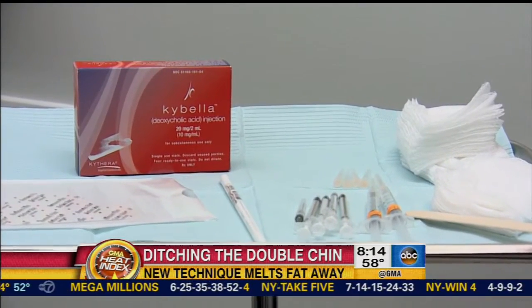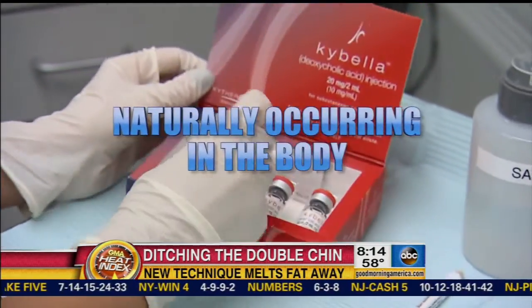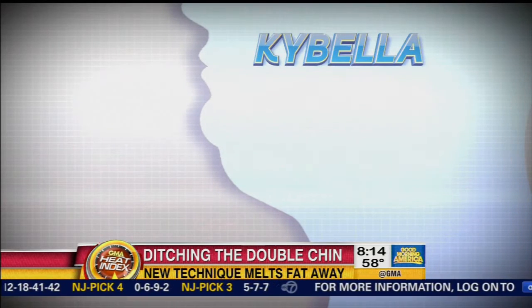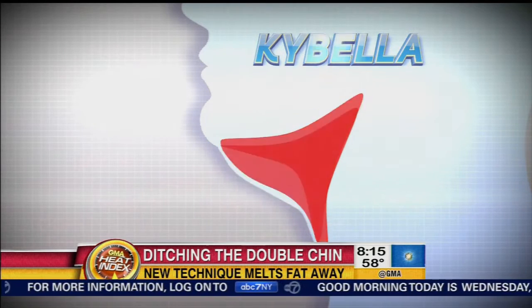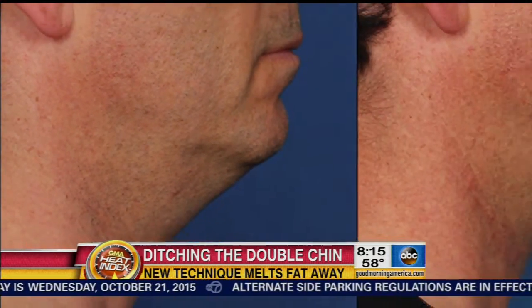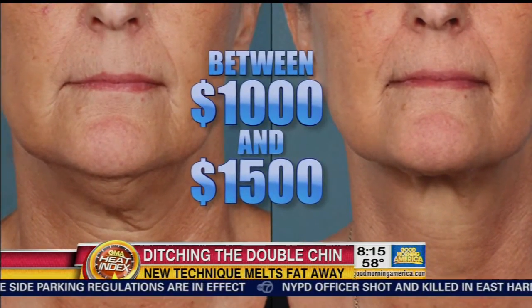Kybella is the only product that can actually melt or dissolve fat underneath the chin. It's called Kybella, a recently FDA-approved injection using deoxycholic acid, a naturally occurring substance in the body that helps digest the fat we eat to destroy fat cells. We inject Kybella into the area right underneath the chin. The fat cells rupture, and then the body flushes those dead fat cells out of the body over the next couple of months. Doctors say for best results, patients should get 2 to 4 treatments. But note, they can cost a pretty penny, with one shot ranging anywhere from $1,000 to $1,500.